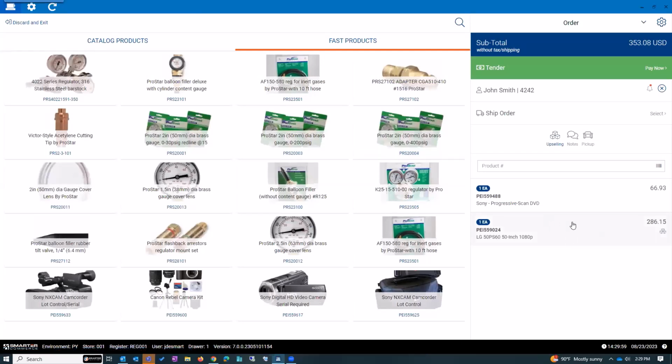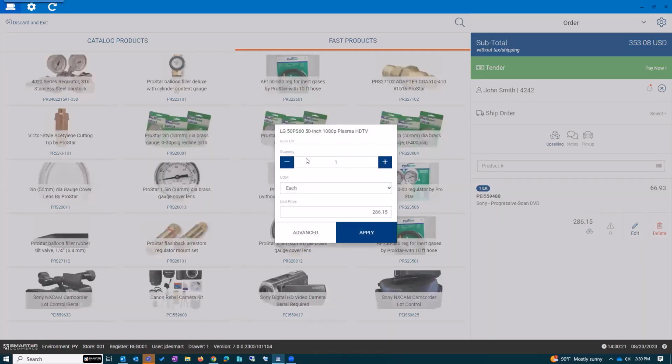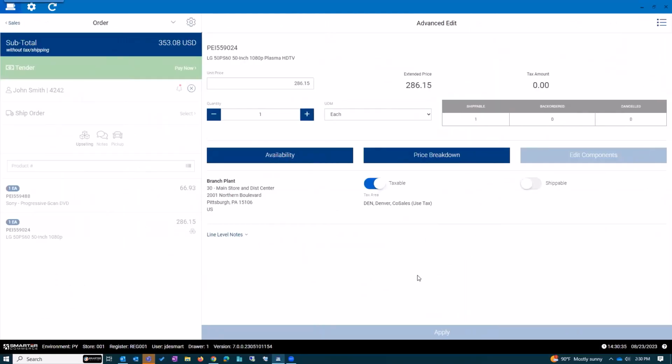And we may notice that the pricing just changed. The retail base price for this product is $295, but because this customer has a relationship with us, they are paying $286.15. If I wanted to verify that or see more information about this product line, I can click on Edit, and I have a few quick options here as to changing maybe the unit purchase or the quantity that they may want to purchase here, or if they want to move to more advanced options, then they can even see more information.